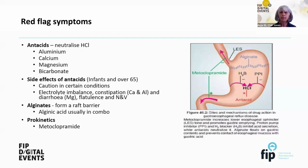and flatulence. Alginates just form a raft on top of your stomach, so the acid can't go through, and they're usually used in combination with an antacid.